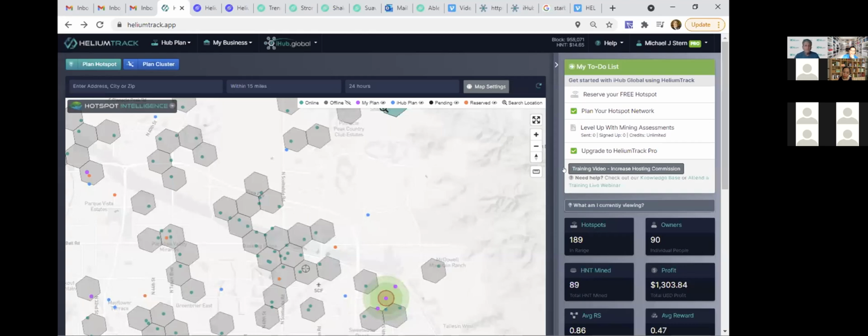Track app. So it's important to know, first off, that when you're planning a hotspot and sending an assessment report, that is only for potential new affiliates.